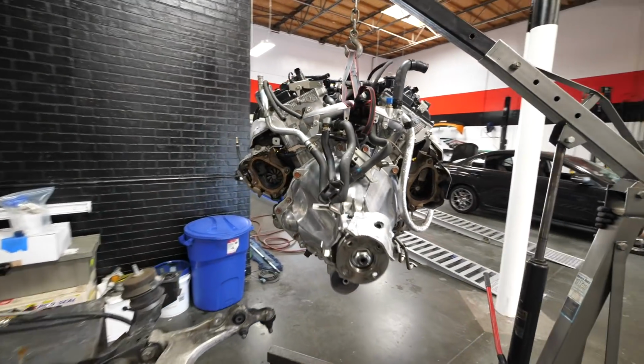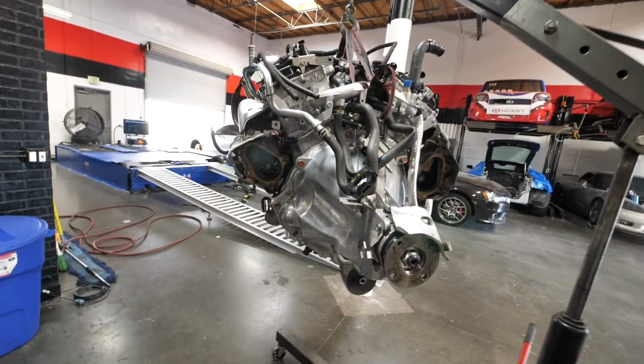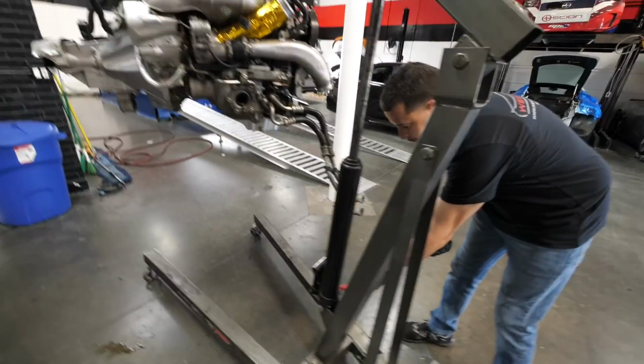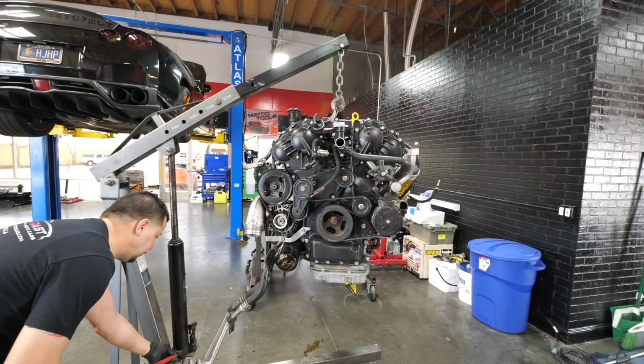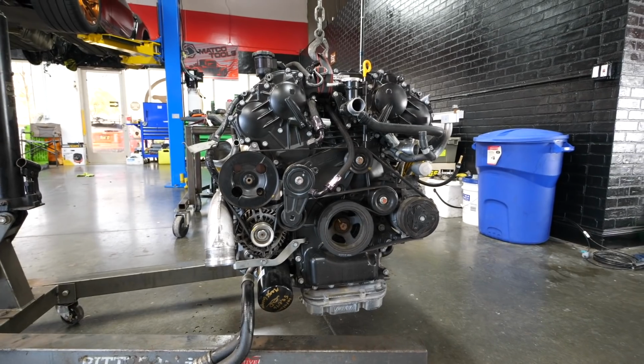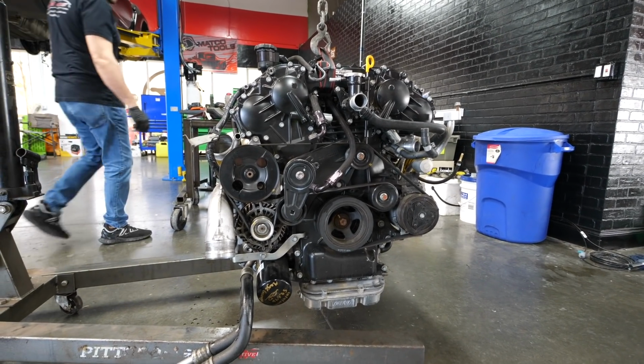The heart of the GTR out and ready to be fully taken apart. I could just pick this up for you if you want. I could just, like, one hand. Oh my gosh, this is like surreal. Hey, she looked good though, ladies and gentlemen. She looks freaking pretty, even outside of the car.